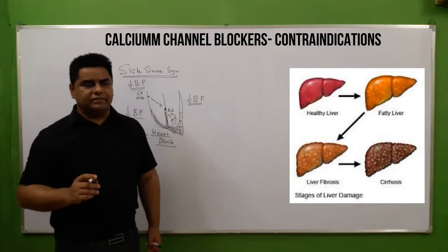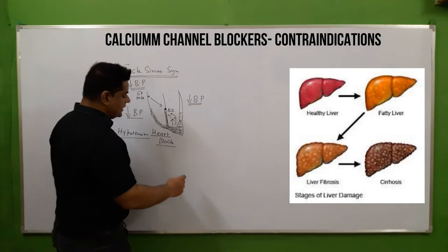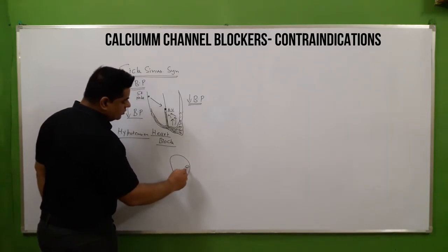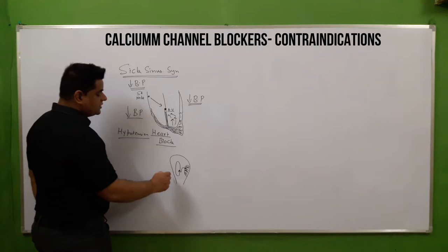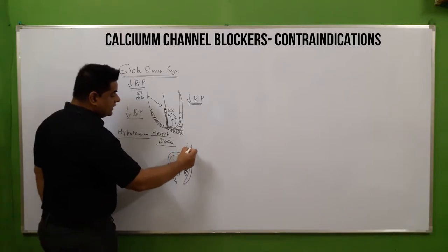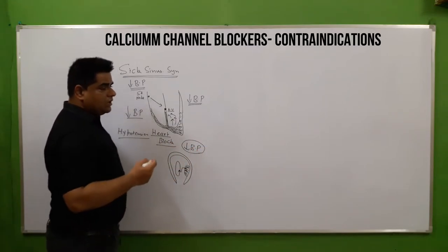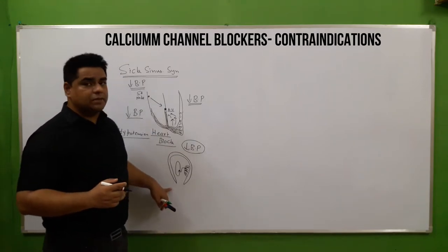not prescribed. In case of pregnancy, as we know, it is very important for the fetus to get good quality, good quantity of blood supply across the placenta and towards the umbilical cord and then towards the fetus. So if we are going to make the patient hypotensive, or decrease the BP, it will compromise the fetal blood supply.